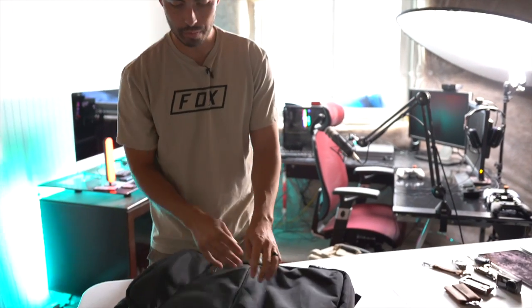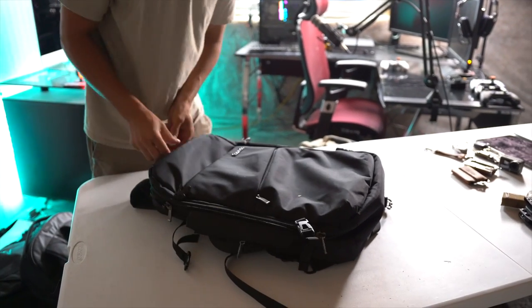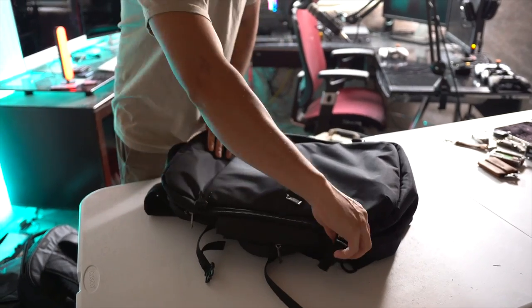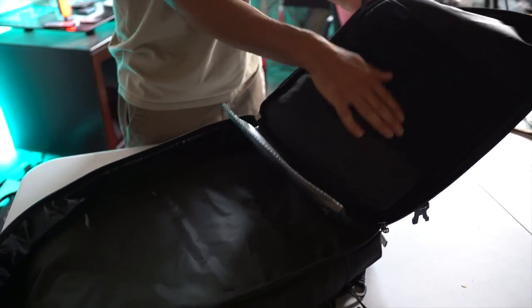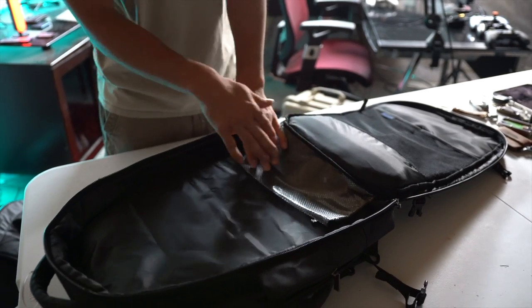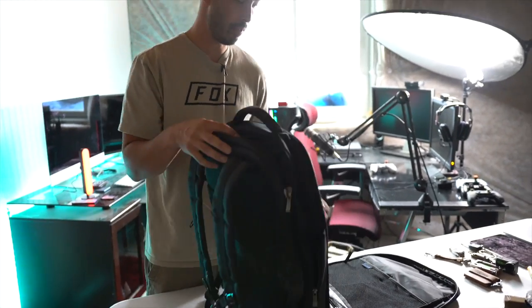On the front here, you can see we've got two quick access pockets, and then flip these things all the way open. I love these zippers because they go all the way to the bottom. You've got absolutely tons and tons of room in here. There are smaller pouches for chargers and things like that. That's what I use them for. And you've got a really secure case down here that zips up at the bottom. I put a little bit more valuable stuff down there at the bottom.